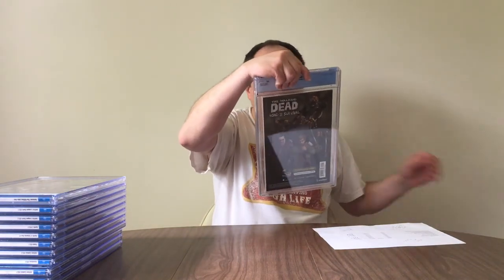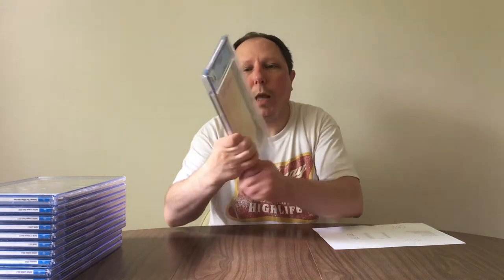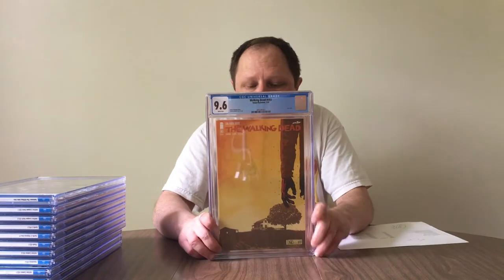Now, this is the one I'm a little disappointed in, but not horrible. This is Walking Dead, number 193. Thicker comic, I thought it would do better. Image Skybound, this is the final issue. It's a first print, and it is spectacular to have this. I got this from the comic shop, Collector's Edge. Again, if you're in Milwaukee, go to them.